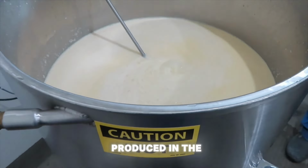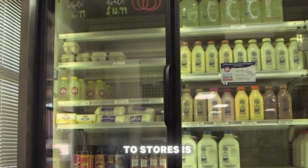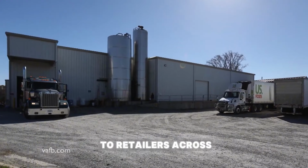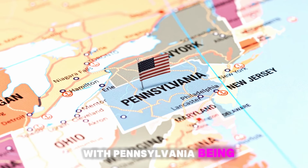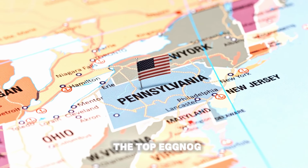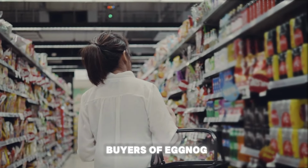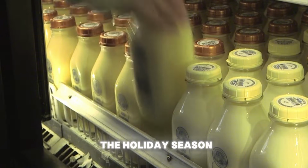Most eggnog is produced in the US, so getting it to stores is a straightforward process. It is shipped in refrigerated trucks to retailers across the country, with Pennsylvania being the top eggnog-producing state. Walmart is one of the biggest buyers of eggnog, stocking up for the holiday season.